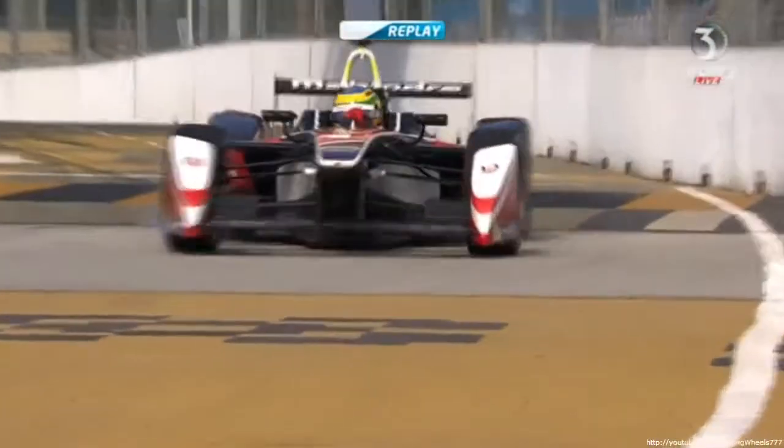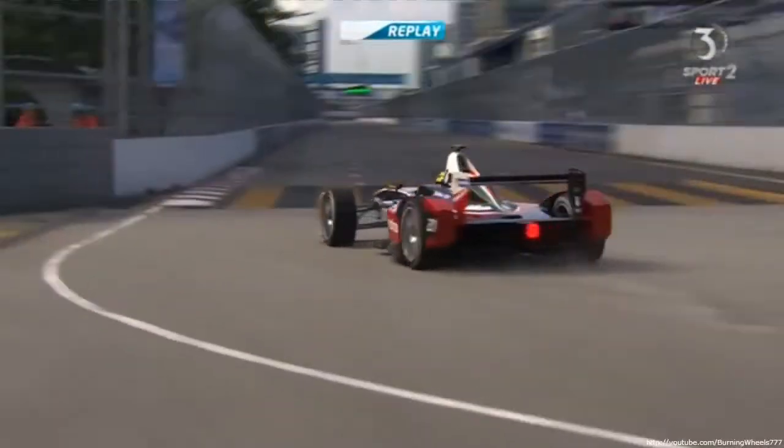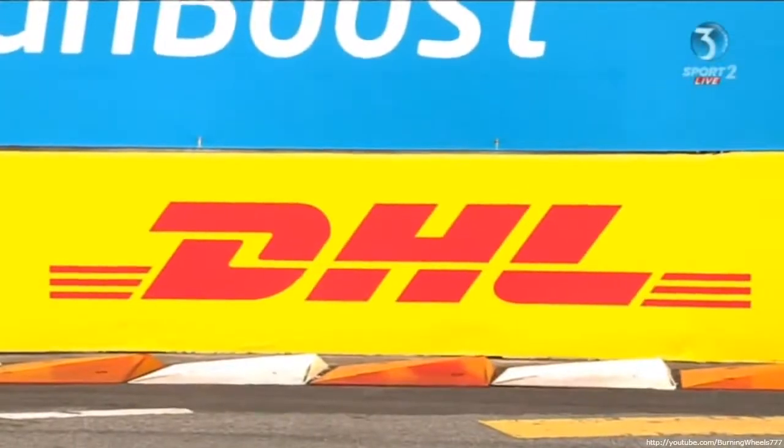But this is where it went wrong for Bruno. Yeah, he's lost a chunk of time. He's easily lost, I would say, the time to be on pole position there. Look at him lighting up all that torque there, getting on the dirty part of the track.